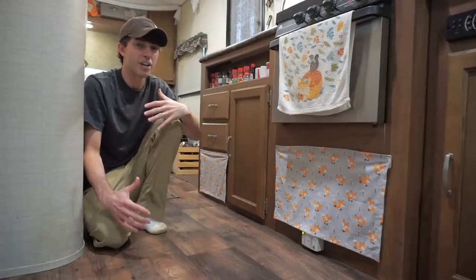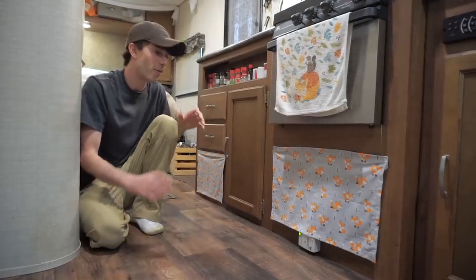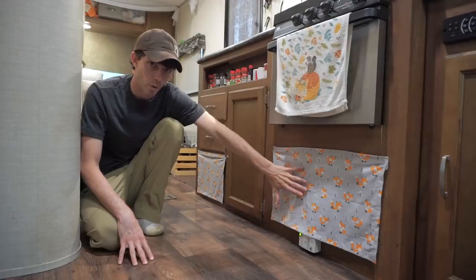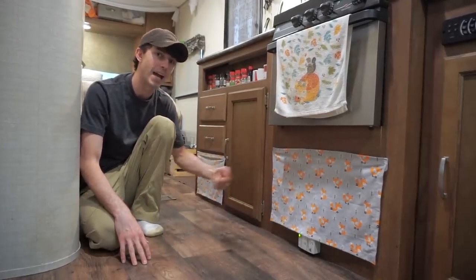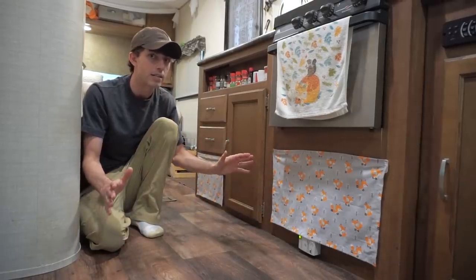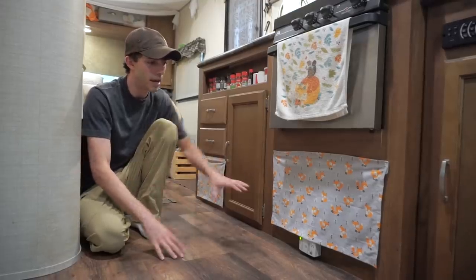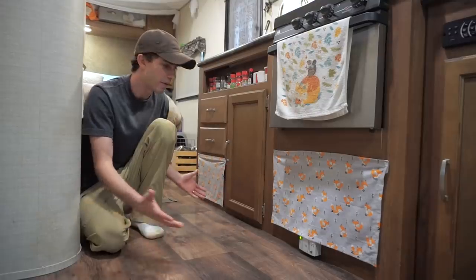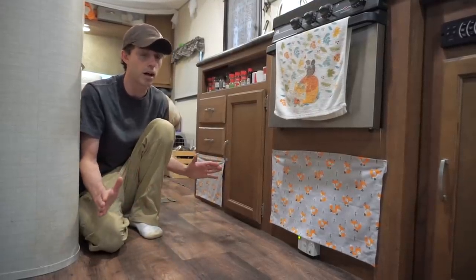This next storage idea is kind of unorthodox, but we really like it. Now, when we got this trailer, there used to be Luan boards right here and here that were stapled from the back side, and behind them was just empty space. So it just blew our minds that Keystone didn't make a drawer or a cabinet in these two spots. There was just this unusable empty space that was, for whatever reason, blocked off for us.